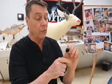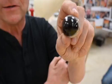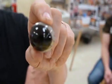We lots of times use what's called a pre-rotated eye. This is a pre-rotated eye. I believe this is a pair with a scleral band. The scleral band is the white on the eye. Now this one even has blood vessels in it.